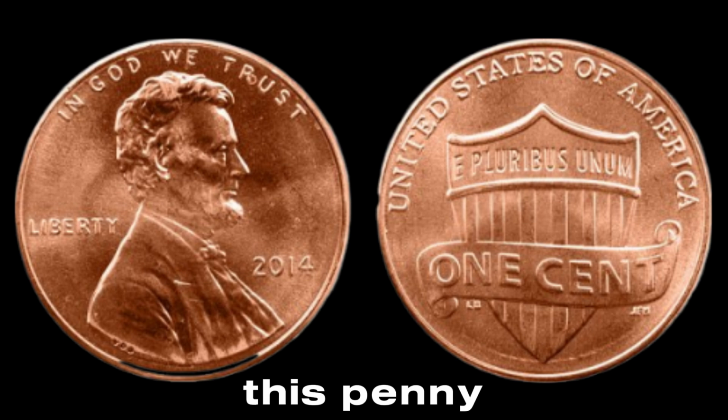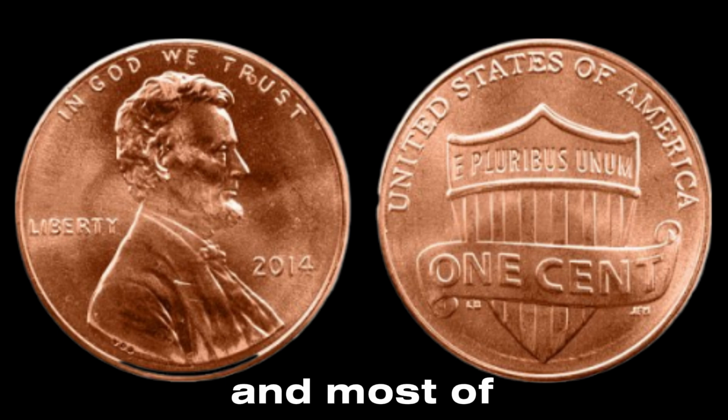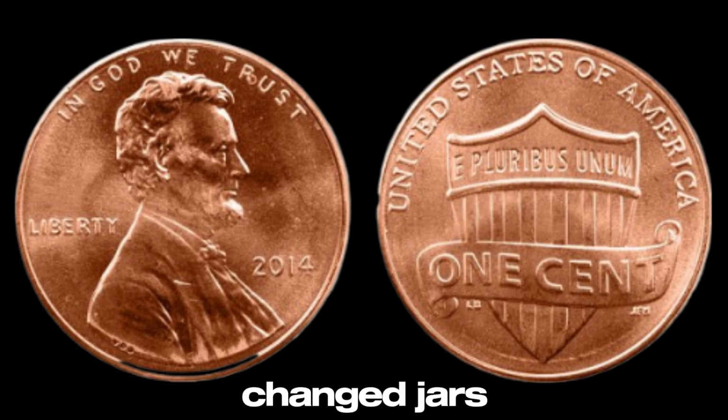What makes this penny worth so much? First, let's start with the basics of production. The 2014 penny was minted in large quantities, with billions of these coins produced at the U.S. Mint's facilities in Philadelphia, P, Denver, D, and West Point, W. These coins were intended for everyday circulation, and most of them are still out there in wallets and spare change jars. However, not all pennies are created equal, and some rare variations of this seemingly common coin have begun to emerge in the market, commanding impressive prices.